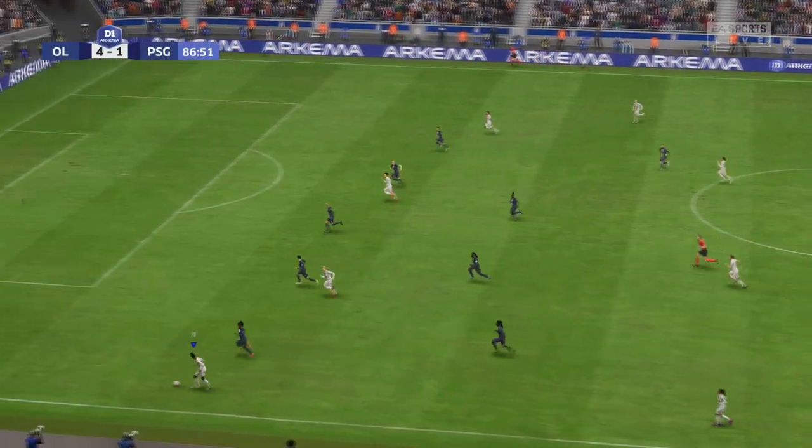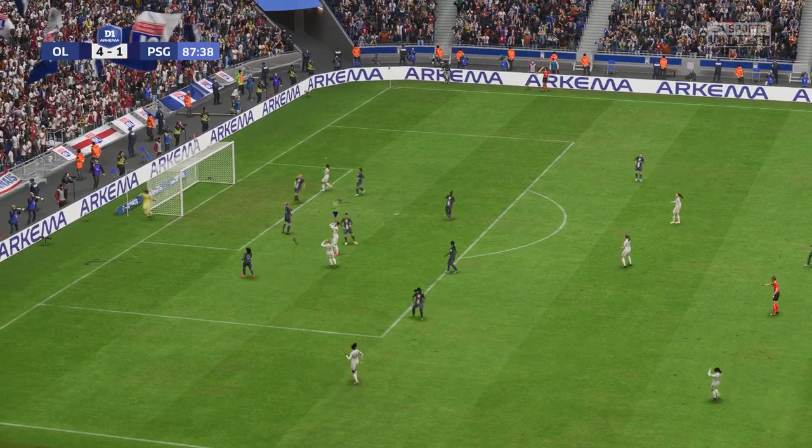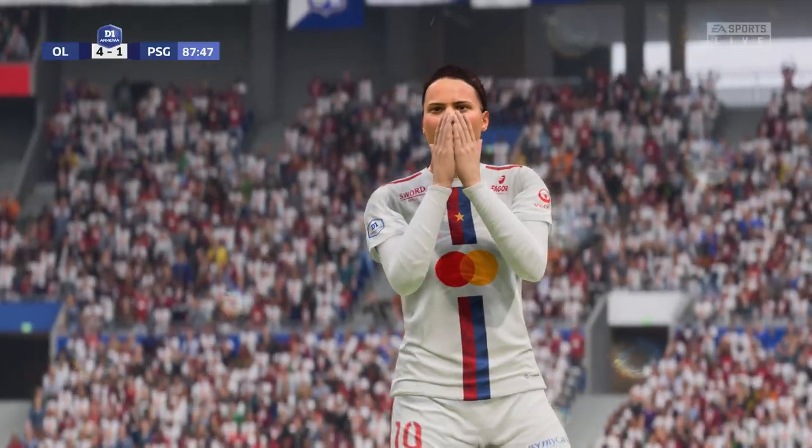This might have potential. Crossed into the penalty area. Well, it wasn't a great header, in all fairness. And a goal kick it is.